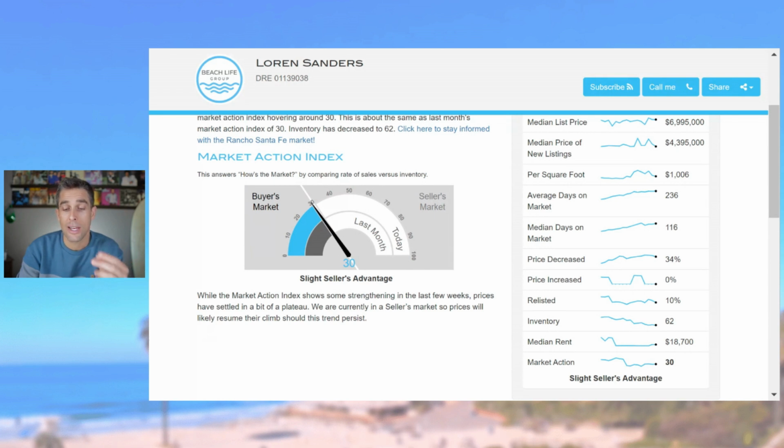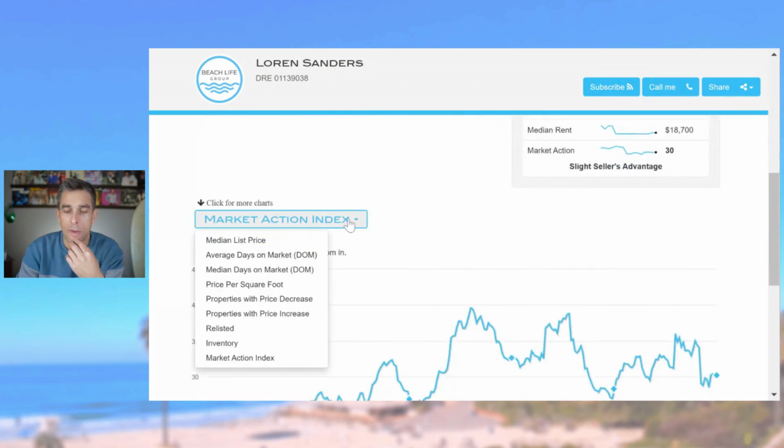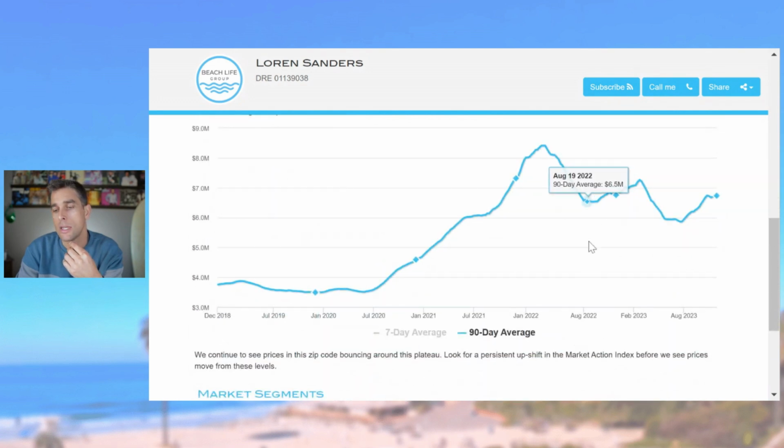So while the market action index shows some strengthening in these last few weeks, so I don't know if you could tell, but it might be a tad bit up, prices have settled into a bit of a plateau. Once again, it's Rancho Santa Fe, so price points are going to be a bit higher, but let's see where they are trending. So you can actually see the price points, December 2022, 6.8. Now we're sitting at 6.7. So just a little bit under where we were last year, but from mid-July, trending up, which is interesting, right? As we have seen, other ones have trended sideways, have trended down. Rancho Santa Fe is actually trending up a little bit.